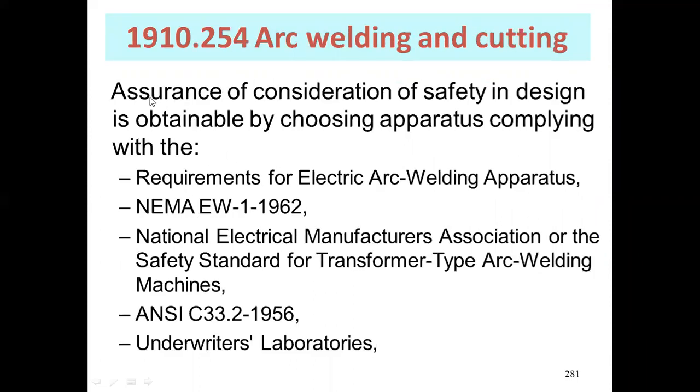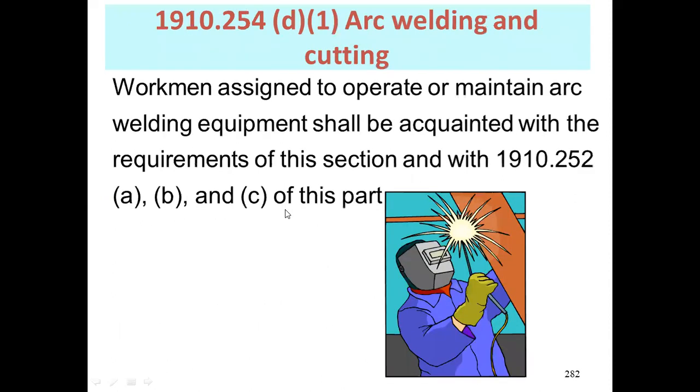Same way, there must be safety assurance, consideration of safety in design, especially obtainable by choosing apparatus complying with the requirements for electric arc welding apparatus, like NEMA EW1 1962, or some other standards like ANSI C33.2 of 1956, or Underwriters Laboratories UL listed, or even FM, Factory Mutual, trademarks. Workmen assigned to operate or maintain arc welding equipment shall be acquainted with the requirements of this section and with 1910.252 (a), (b), and (c) of this part.